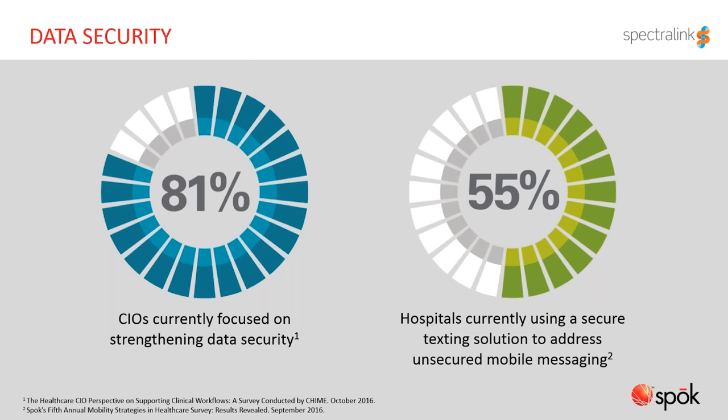Data security is always present in the minds of hospital CEOs, IT leaders, and others who work with hospital technology. These security concerns include how to protect and secure mobile communications, especially when the doctors, nurses, and other healthcare professionals share protected health information, or PHI. So you can see on this slide, 81% of CIOs are currently focused on strengthening data security, and 55% of hospitals are currently using secure texting solutions to address unsecured mobile messaging. If carefully executed as part of a larger mobile strategy, secure texting apps can be highly successful to secure clinician messaging and support patient care through integrations with other key hospital systems.